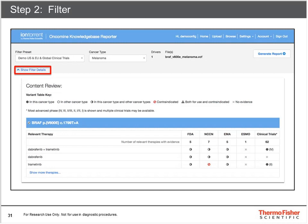You upload that VCF file, and that brings you to this filter content page or filtering page, where you're able to decide what you would like to have in your report. So you can see at the top, we have a summary of your VCF file, the name of your VCF file, what cancer type your VCF file was. And we have chosen this demo filter preset, which includes the FDA, NCCN, EMA, and ESMO guidelines, as well as clinical trials. And you see a preview of the content of your report below your filter options. So many of our users may decide not to filter any of the content and go ahead now and create your report. But if you want to filter for your specific sample, you can expand the filter details here.